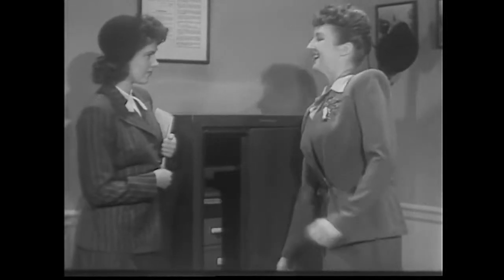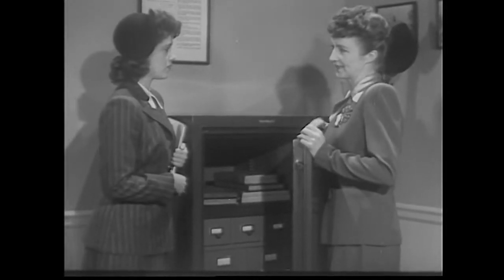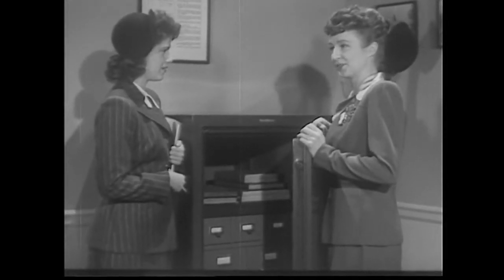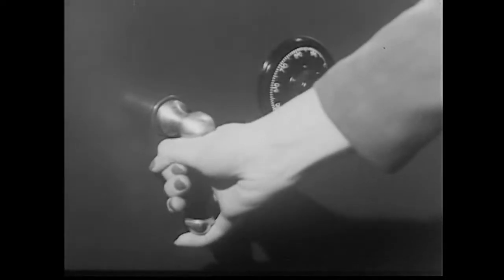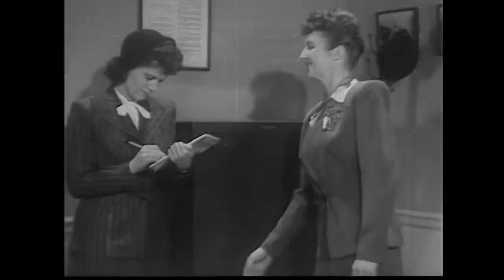Legal papers go in here. Sometimes cash, too. So always be sure that this is locked whenever there's no one in the office. Well, how do you lock it? Remember I showed you how to open it? Well, to lock it, you do this, then twirl the dial. Then try the handle to make sure that it's locked.